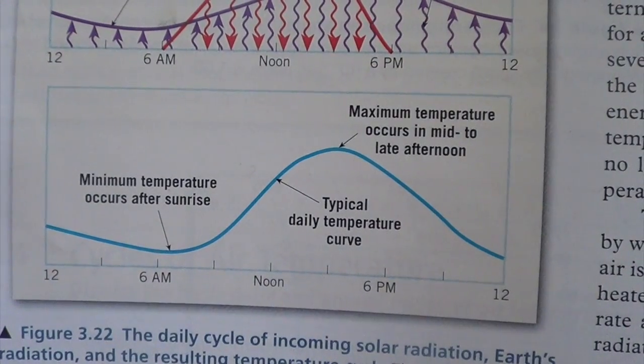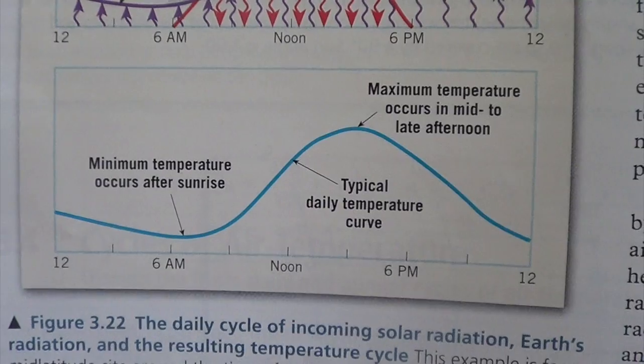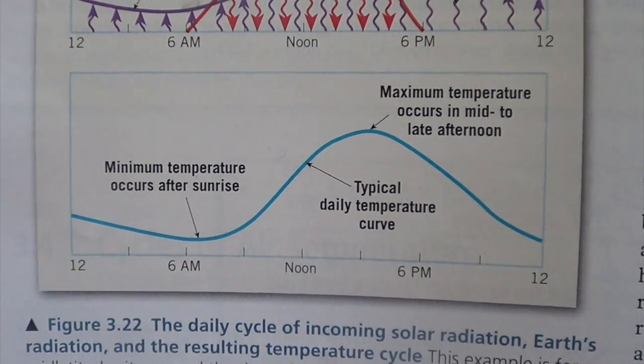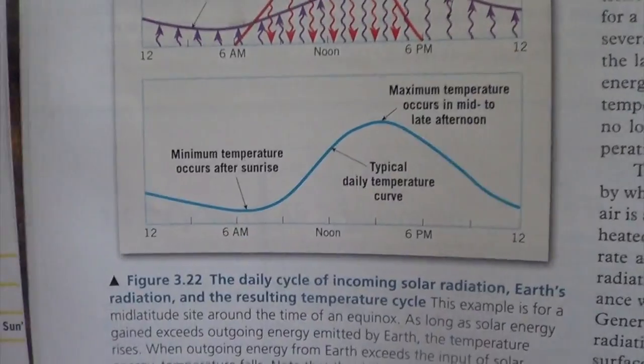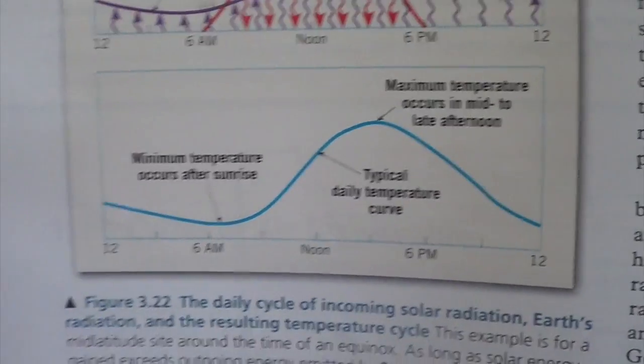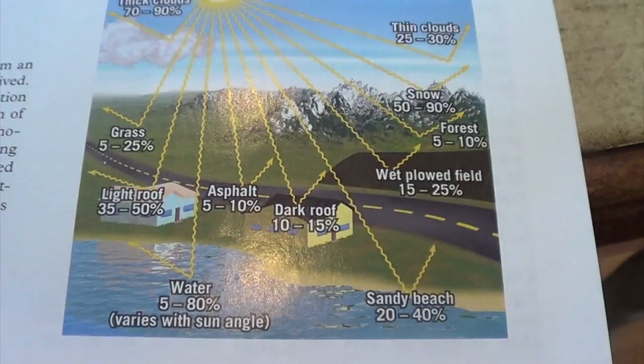This is what it looks like on a normal day. You have a large range of temperatures. It starts off cool, and then when the sun comes out, at the peak temperature of the day at 12 o'clock, that's when it spikes up, and then it shoots right back down. All the solar radiation is going back out to space. Here's another look at albedo, the reflection and absorption.